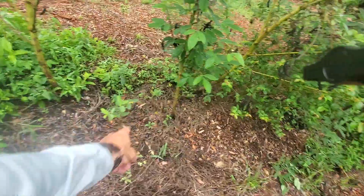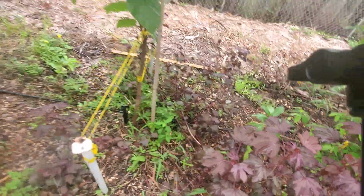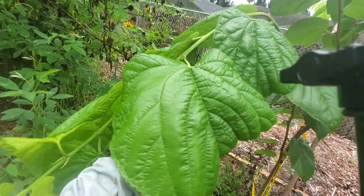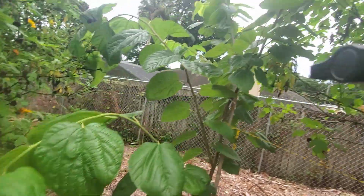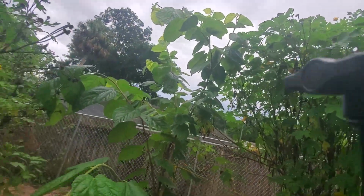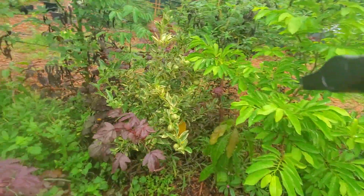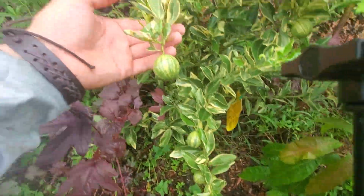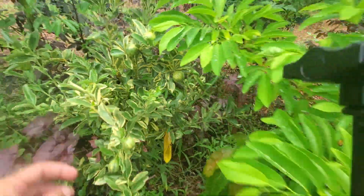God willing. There's a little guava there. Cranberry hibiscus is putting out some new growth. Look at these leaves, y'all. And the Shangri-La mulberry. This thing wants to stretch already, but just keep cutting. Keep cutting her down. Kumquats are still holding. A little variegated action.